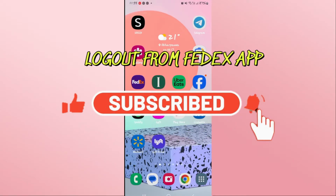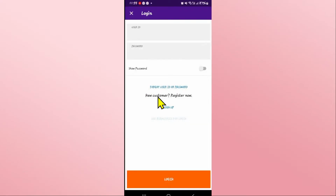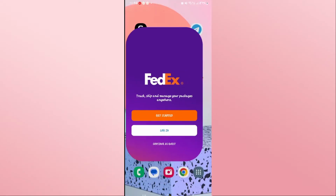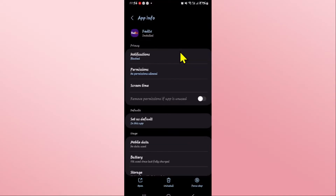In this video, I'm going to show you how to log out from your account on the FedEx application. Now, if you open up the FedEx application on your device, you will find the option to log out from within as well. However, this might still save some of your login information. So in order to prevent this, long press on the FedEx application and then tap on the info button. You will now be taken into the application info page for FedEx.